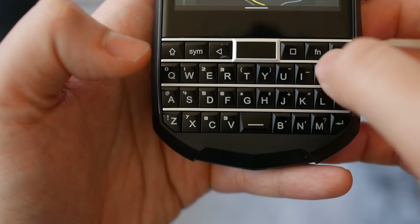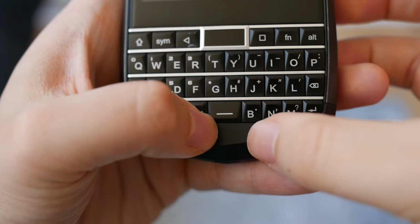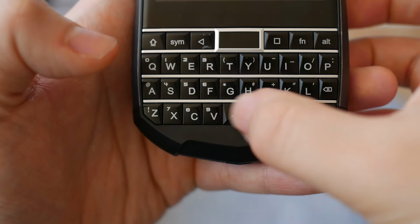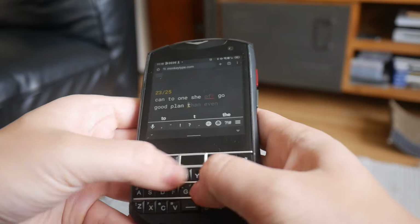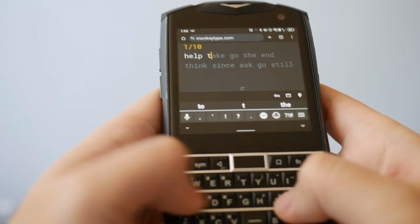Now, part of the reason for this learning curve is the layout. You'll see here some strange decisions. Your shift keys and your modifier keys are actually on the top row, and then the space bar is nestled between the V and the B keys, which is very different from a normal keyboard. And that's probably why it took me so long to actually adapt to this, despite it being, in theory, a more tactile, easy to use keyboard. Anyway, here's how the keys sound if you're curious.